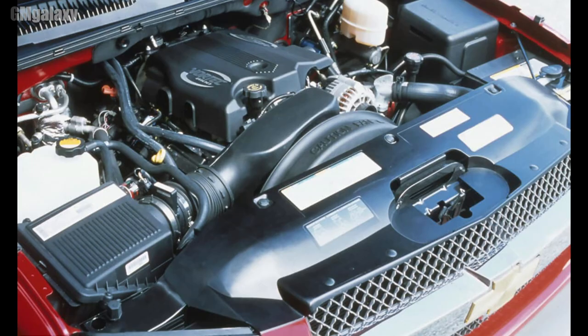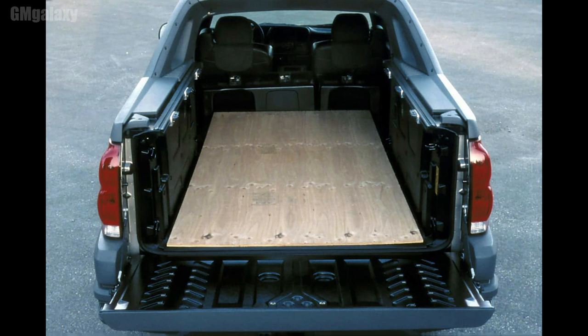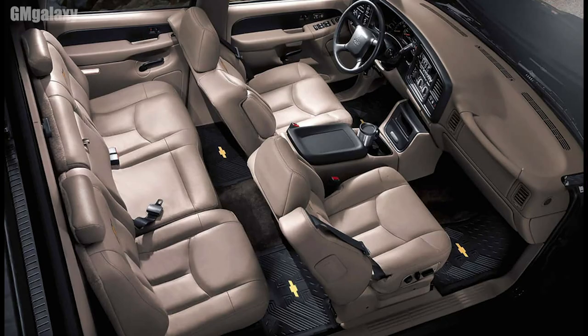Heated and cooled 12-way power seats, so again, a little bit more luxury. OnStar 8.0, a rear backup camera already, and a couple extra colors, diamond tricoat and inferno orange.